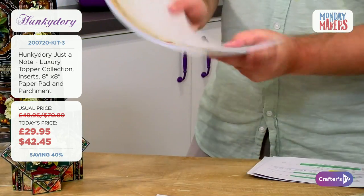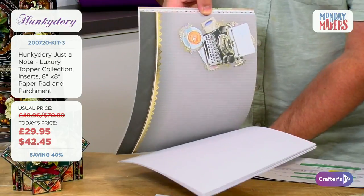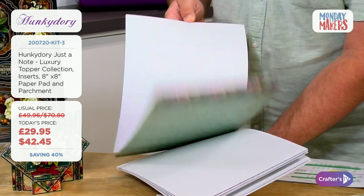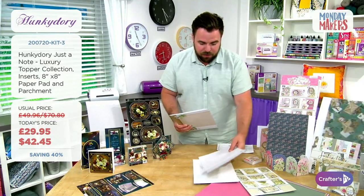Then you've got your printed papers in here as well. So you've got your printed papers, and then what you've got is that beautiful foiling on your papers too. So you've got eight of your toppers, eight of your printed papers, and then you've also got eight of your foiled and printed papers in there.